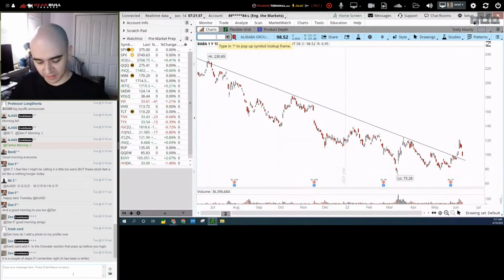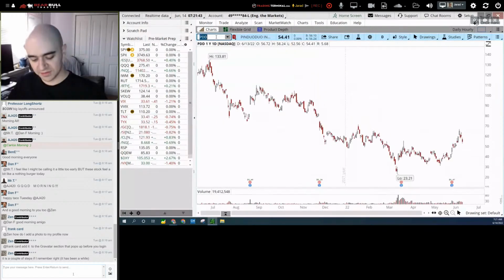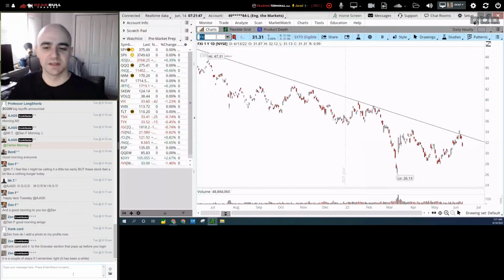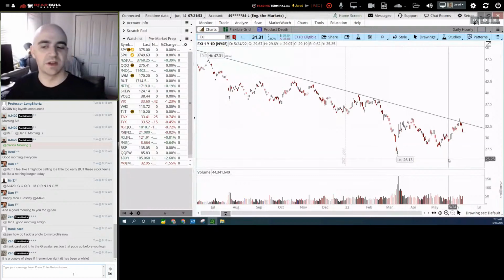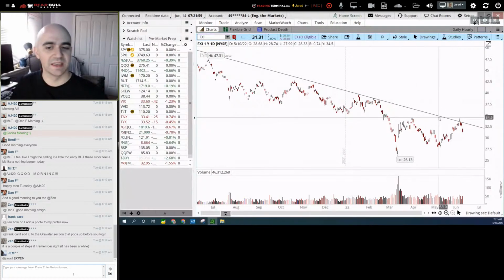So whether you're looking at just BABA, lots of other names that you can kind of target. I usually like to use the ETFs because it gives a more general sense of what the expectation is. But these volume signatures at the lows, the type of consolidation we saw following those volume signatures, and then the attempts to get out of the basically the high point of the bounce.